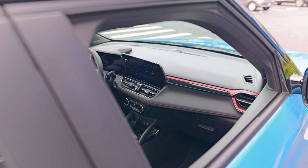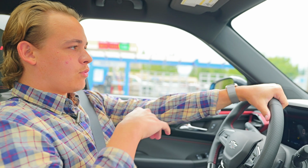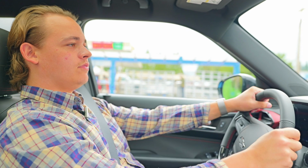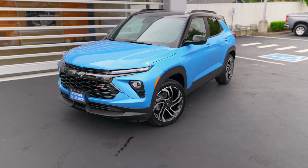You also have a couple different drive modes. You can put it into sport mode and it really makes it feel a lot more connected, a lot more in tune, synergized with the road, and the feel of the steering tightens up a little bit. The throttle response is there. It's a fun, zippy little car.